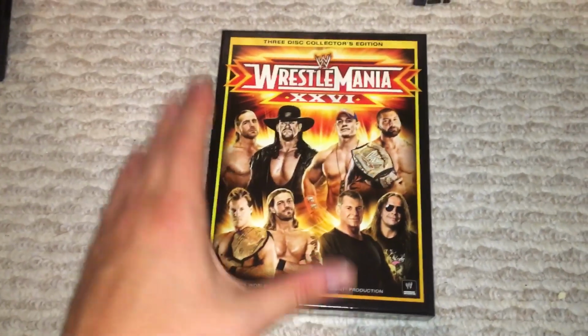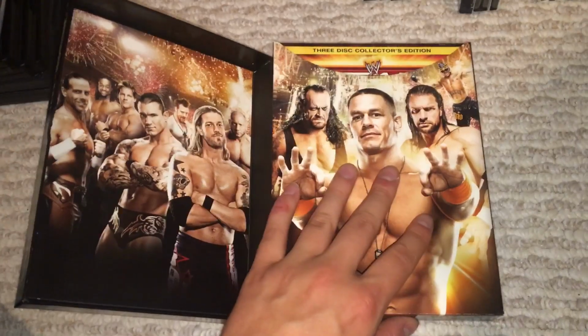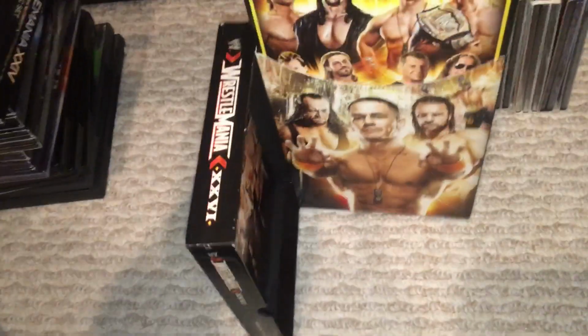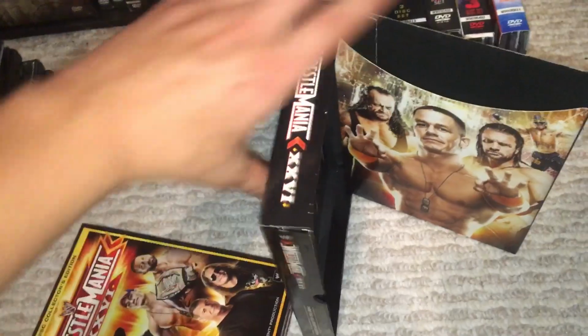Alright, so this is WrestleMania 26. This is the collector's edition with the box. So I'm going to try to get this out one-handed. And there you have beautiful artwork in here. Very good stuff. Try to do this carefully. Alright, awesome. I'll just put that to the side.